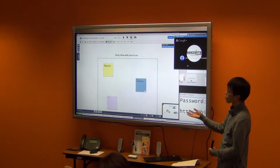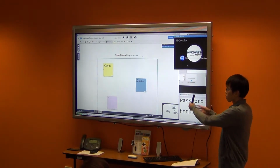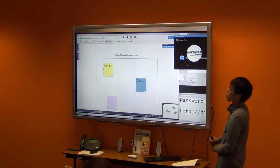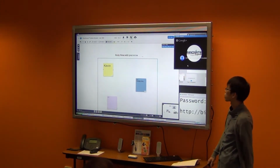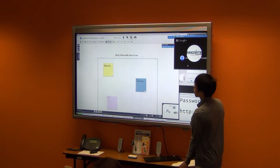If you're okay with that, instead you need to log into Concept Board and look at the board that you created. You can use the free account. But if you want to send it to a lot of people, then you need to use our Innovate Hawaii account.